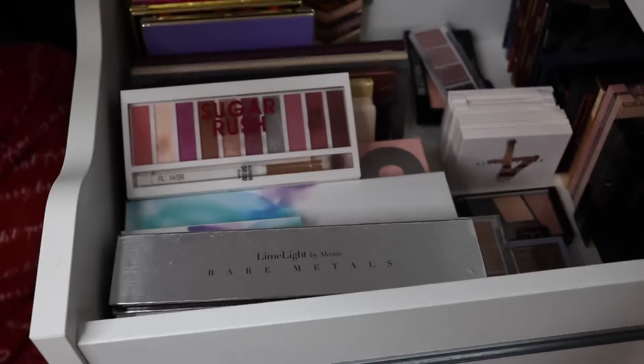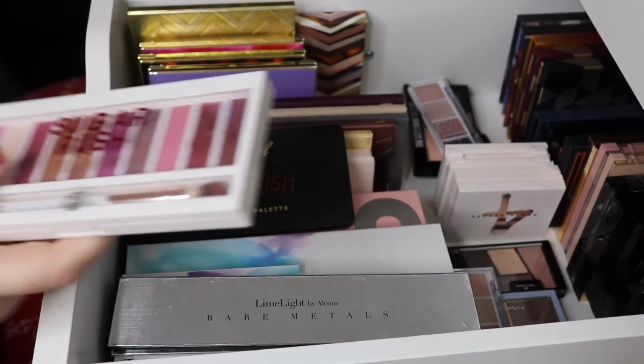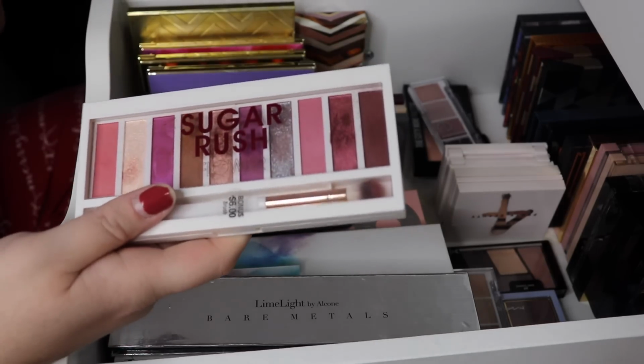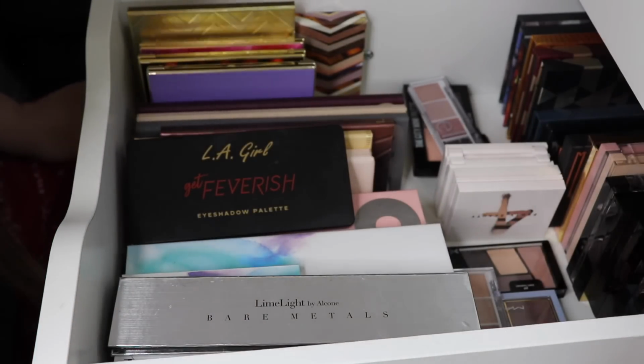Next drawer. This one's kind of nuts. So, all right. This one is overflowing. There's just kind of palettes everywhere. So we have the Flower Beauty Sugar Rush palette. I like this one, but it's not my favorite, and I am keeping several other pink and purple palettes, so I'm going to pass that one on.